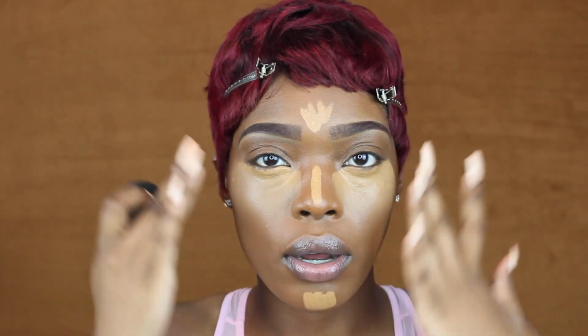And you see how the bottom part just kind of blends it into the skin and brings it all back in, because you really don't want your highlight to go past your eyes, really, because if it does, it widens your face and you kind of want to have a sleek, slender face, you know.